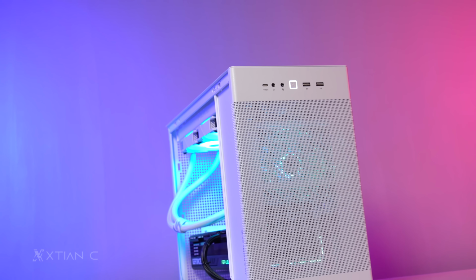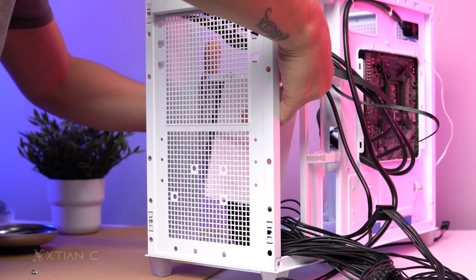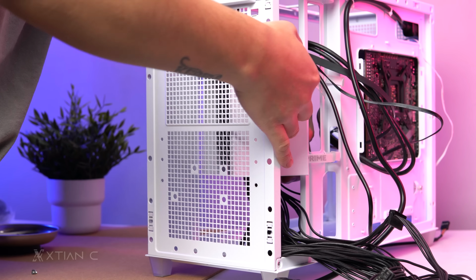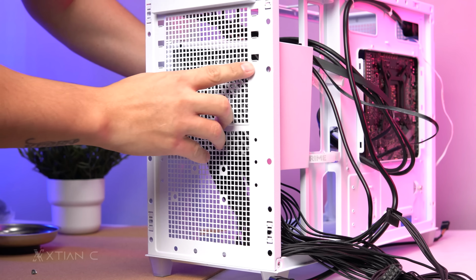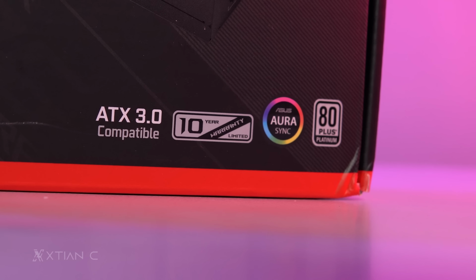There's also illuminated ARGB fans and ROG text logo on this side. May bracket na din kasama for SFXL to ATX just in case nagagamitin siya sa ATX PSU slot. And syempre, this is backed by a 10-year warranty for peace of mind.